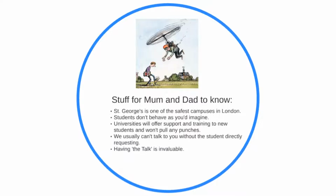Universities, and George's included, will offer support and training to new students and don't pull any punches. We do anti-racism training in our first week. We do anti-sexual violence training in our first week. We don't pull any punches about what our community is about or what sort of profession folks are trying to get into. So that will happen in the first week to keep everybody safe, to introduce them to community and really get them thinking about what's going to come ahead.